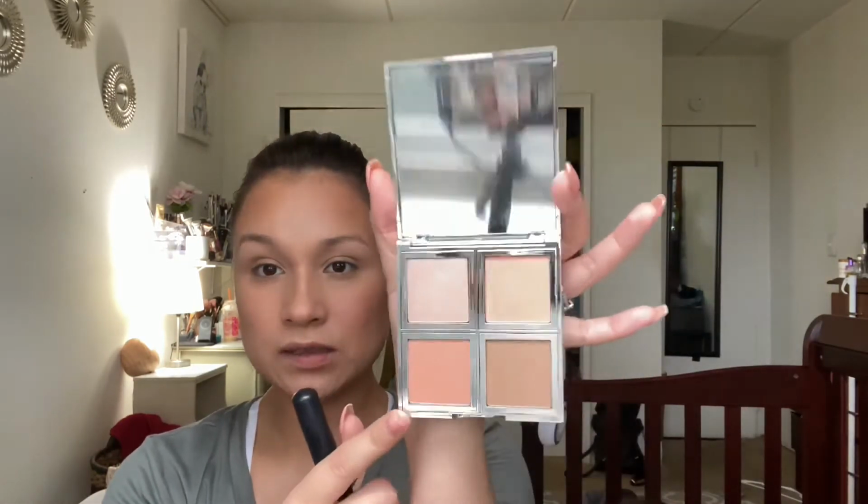I'm gonna use a blush brush, and I think I'm gonna go into, they kind of look both the same, so I'm just gonna go into this blush right here. And just kind of over the nose.